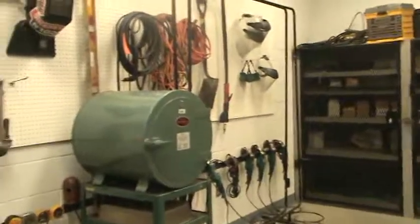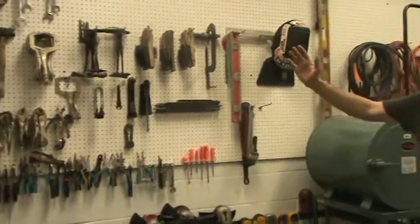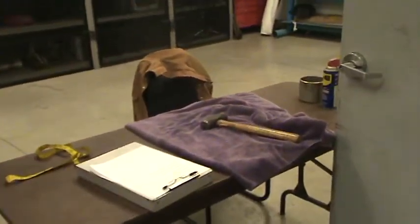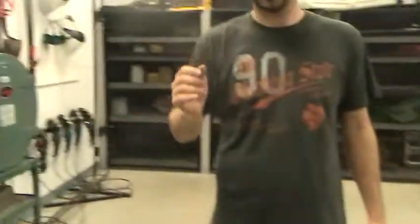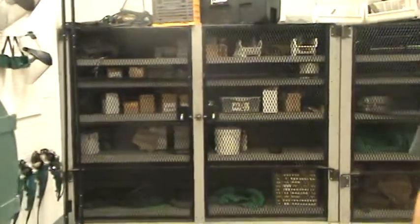This is my tool room. It is a very large tool room. I have pegboard screwed onto the wall so all the tools are visible. That way the students, actually the students do not come in here. I set up a tool room supervisor, and they normally sit at this desk right here, and they check out tools, receive and give out tools. That way my tool room stays somewhat organized.